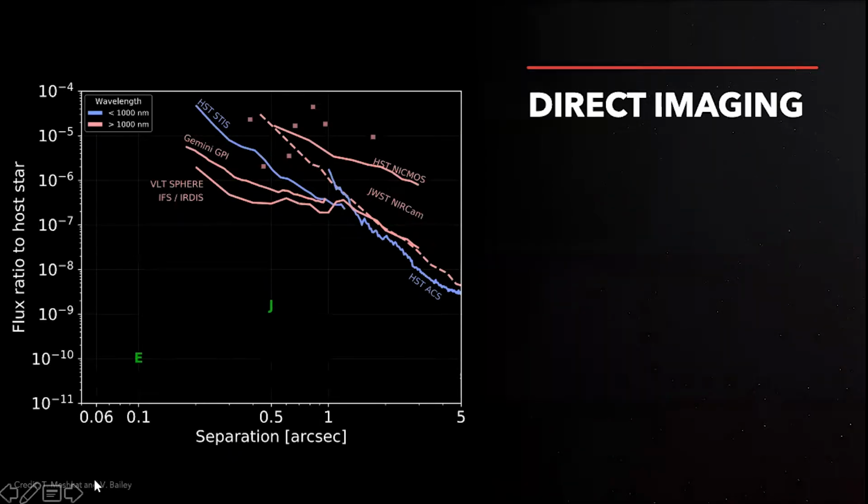I put a little credit down to the people who mostly made these lines here, which I'll explain in a moment. This is showing you flux ratio, the planet to star flux ratio. So for an Earth, it's 1 part in 10 billion, a seemingly impossible number. We have Jupiter here, not much better. And then up here, there are some directly imaged young planets that are quite far from the star. The bottom is showing you separation in arc seconds.